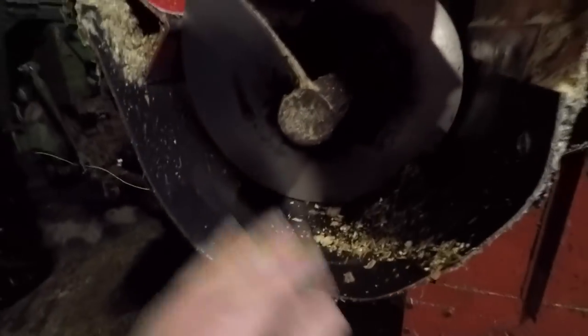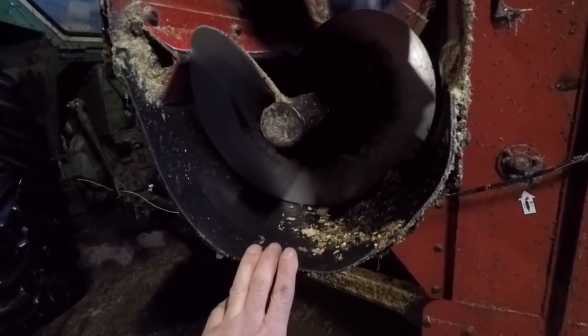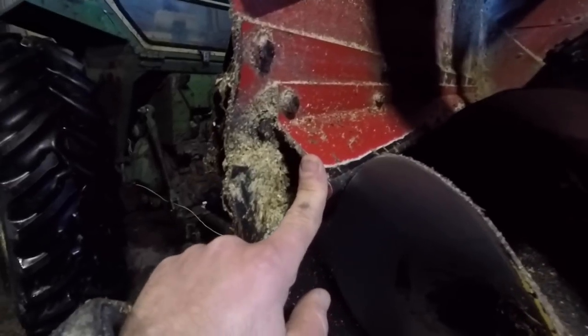So we've basically, what have we done to this thing? Well, we replaced this liner, a plastic poly liner, and have replaced that 2 times. This piece here has been replaced once. That bearing there has been replaced once.